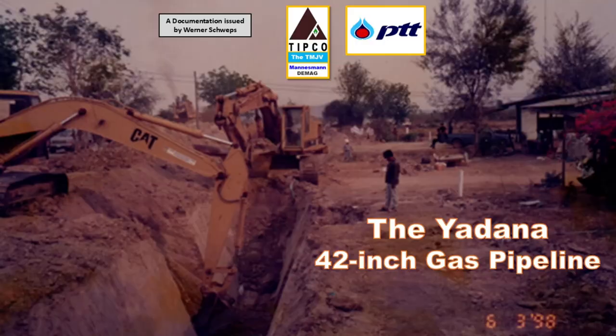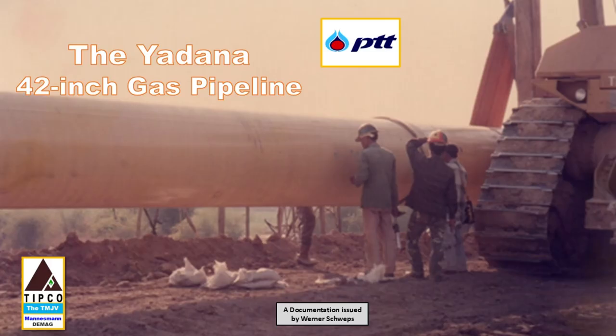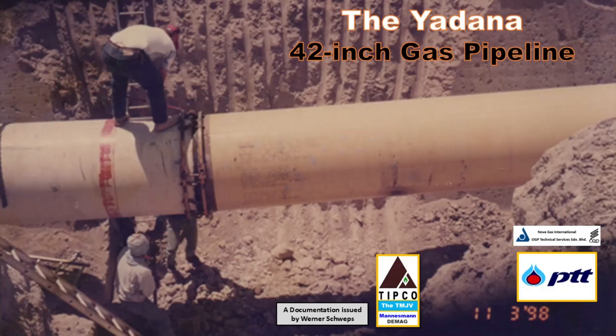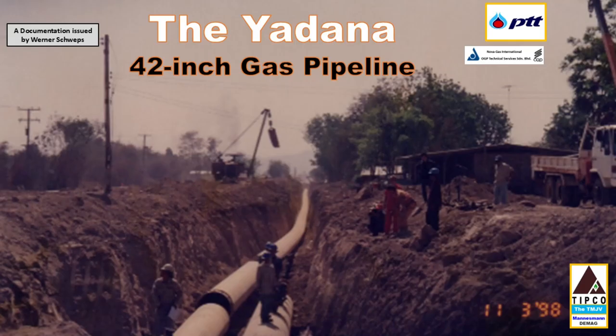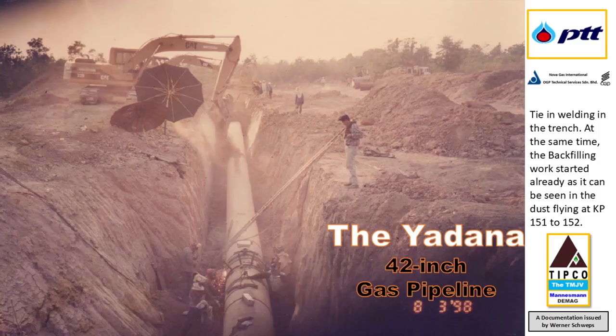PTT ordered us to continue the work under all circumstances, day and night, without stopping. I instructed our team to comply, and we received reinforcements from other areas of our pipeline construction. We installed the necessary floodlights and worked continuously for 5 days and nights, ultimately completing this section of the pipeline project. Work actions were done almost overlapping each other, as can be seen in the picture here.